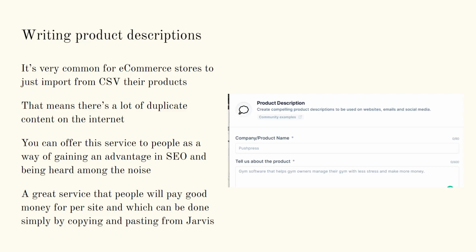However, you can go to these people, so you can even search things on Google. You can use Google search operators to find duplicate content, and then you can email these websites and say, I will change that content for you, and because it's different to your competitors who all have the same content, you are more likely to rank ahead of them. And I know for a fact that a lot of people will pay good money for this service. I've done it many, many times for people.